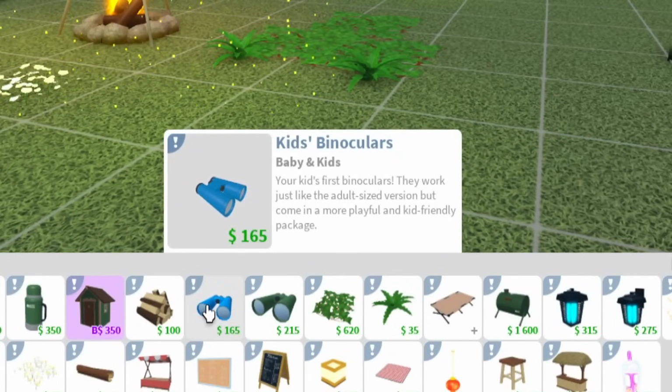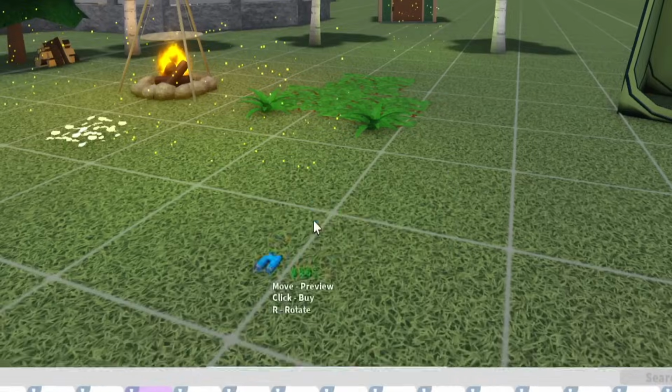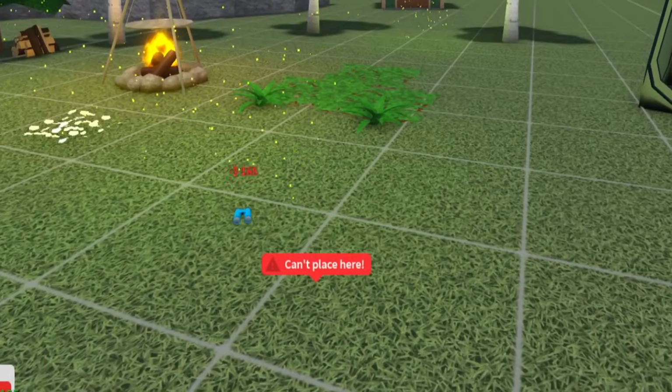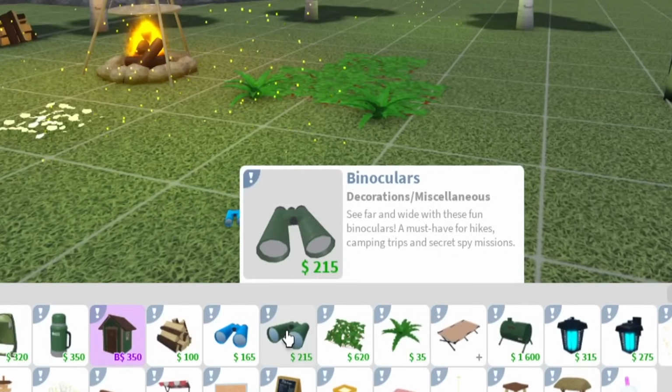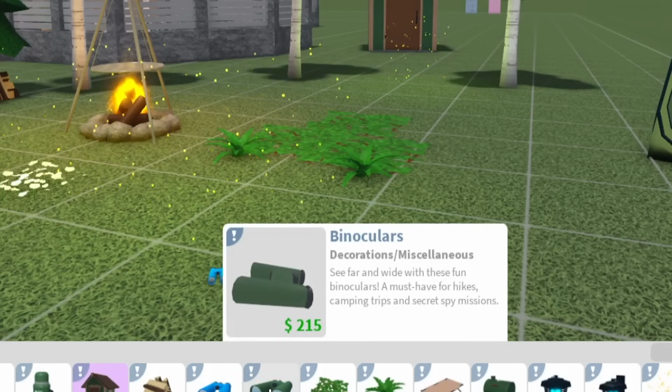There's some kids' binoculars. Your kids' first binoculars. They work just like an adult size version, but come in a more playful and kid-friendly package. Okay, we'll place that one here. And then we have regular size binoculars. See far and wide with these fun binoculars, a must-have for hikes, camping trips, and secret spy missions.